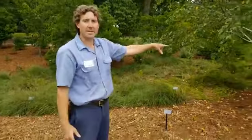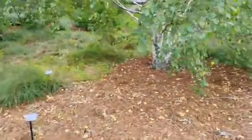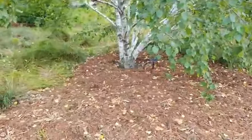And you can see here where they did not dare to cover the flare on this birch tree when they did it. So they did it right. They did a great job.